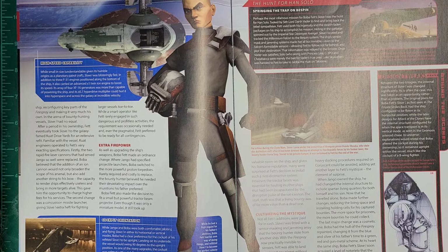After a period in his ownership, Fett eventually took Slave One to the galaxy-famed Quat drive yards for an extensive refit. Familiar with the vessel, Quat engineers operated to Fett's very exacting specifications. Firstly, the two rapid-fire laser cannons that had served Jango so well were replaced.